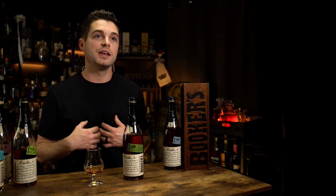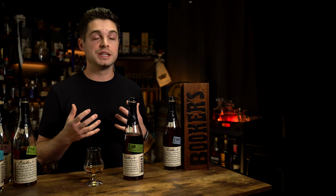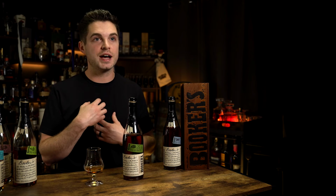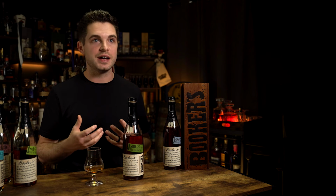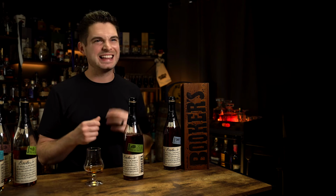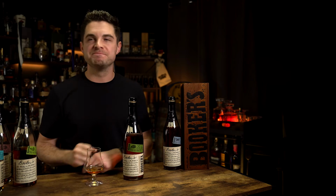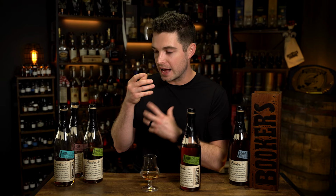Now, with Booker's, we all know that it's got that nice Kentucky hug, and the finish here is no different than any of these recent releases. It definitely hangs on in the chest. It's warming. It's really nice in that regard. But just on the palate, it's got that nasty, sweet residue, to use the word residue in a video is not great, and that's combining with all of those bitter notes and that acetone.